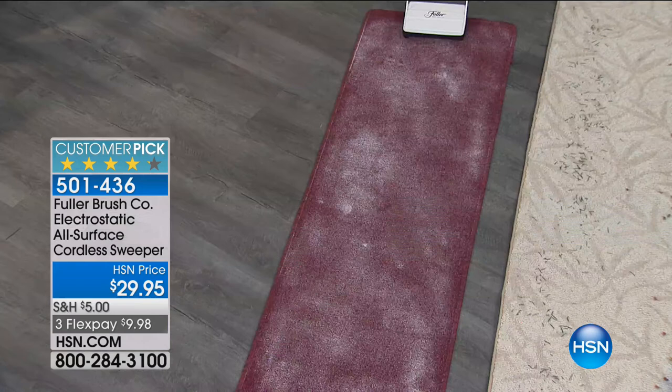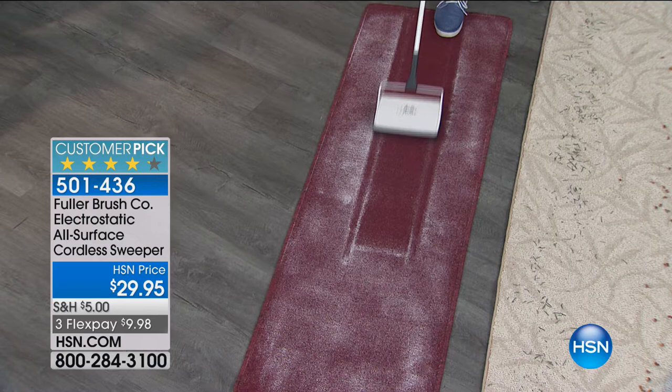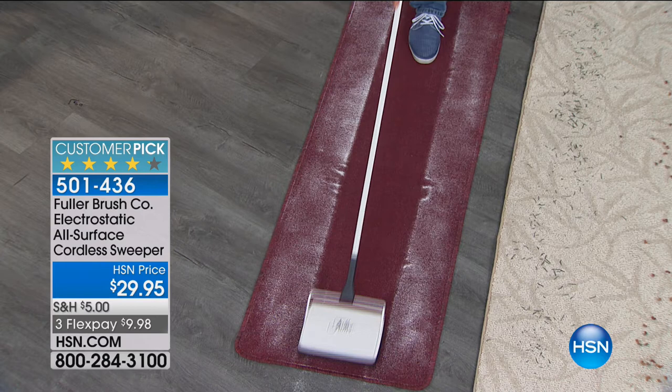Now, this is table salt that we have on this little carpet runner here. But look at this. Oh, that's crazy. You can actually see the path of those bristles as it rolls across this carpet. It's picking up even fine particles like salt, flour, dust, dirt. Crazy. Pet dander. Everything that's in your carpet gets flipped up into these twin dustpans.